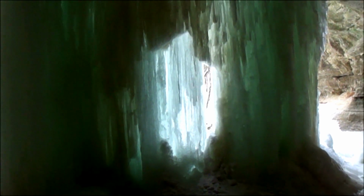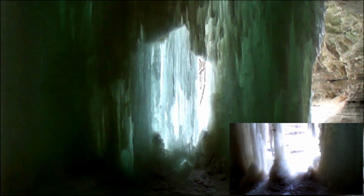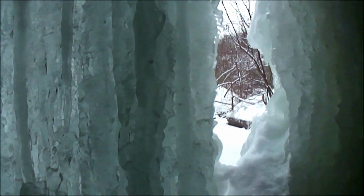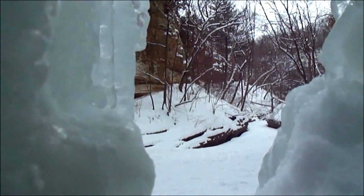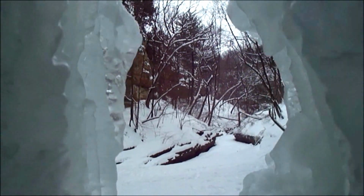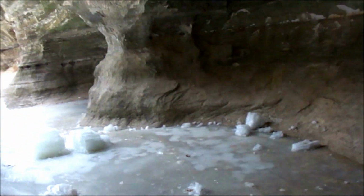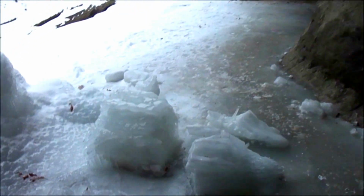You can see the outline of the hole at least. That was there the first time we came. But now it's just that little slit left. There's the canyon. You know, you gotta get pictures. Right. Nice little, I like the alcove. I like how it's curved. I think that's really neat. But yeah, and then real quick from the front side. Some chunks have fallen off.